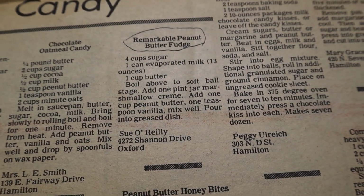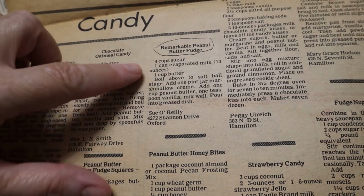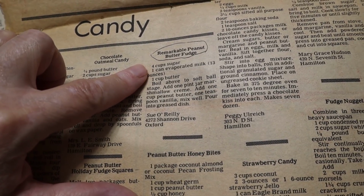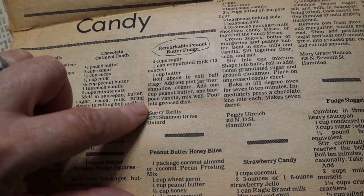So this is what I am going to pick. Our recipe today is from this box of goodness. Okay, so this is the one I decided on: remarkable peanut butter fudge. And this actually is the recipe that my grandmother has always used. It's sugar, evaporated milk, butter, marshmallow cream, and vanilla.